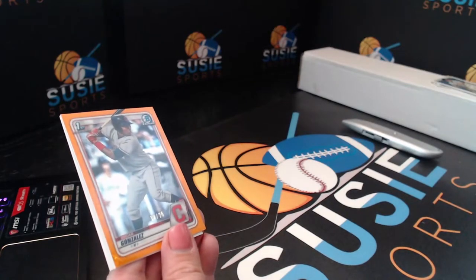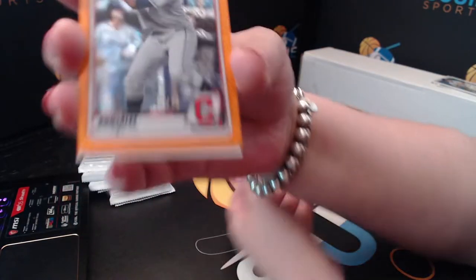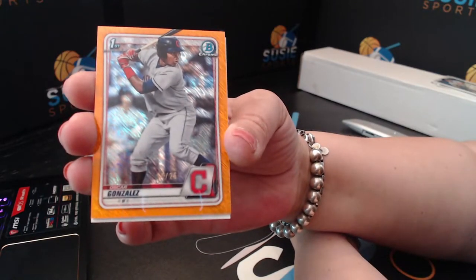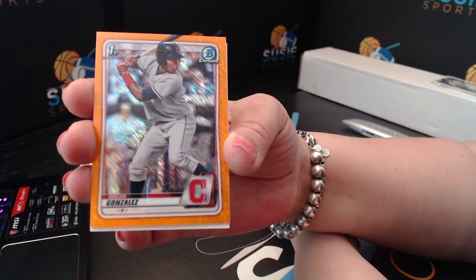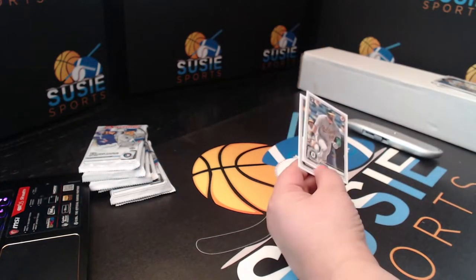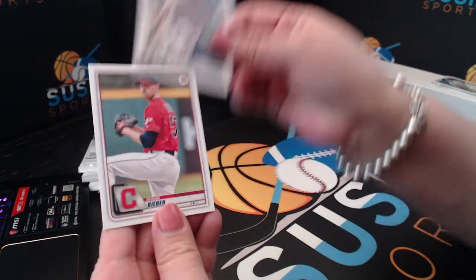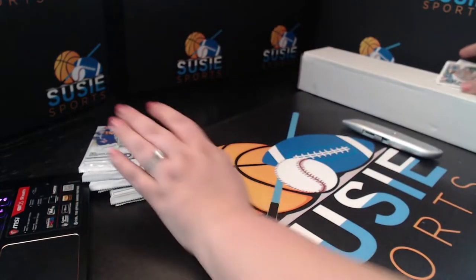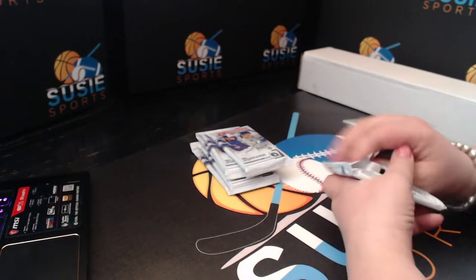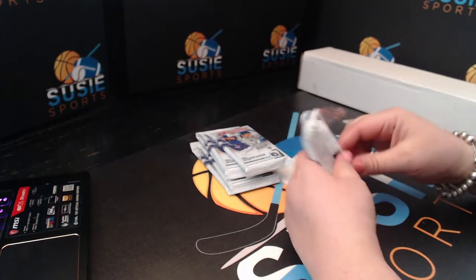And beautiful Oscar Gonzalez coming out here for Cleveland, 14/25, Orange Shimmer. Wow, beautiful. That is a sweet card. First Bowman, Orange Shimmer. That one going out to Casamala. Really nice. Really low number. Very nice. Our auto will be in here, I hope.